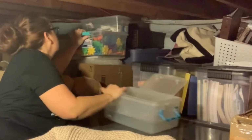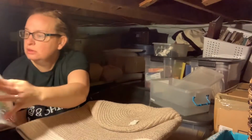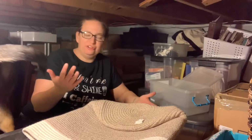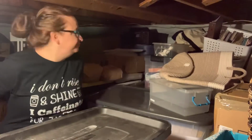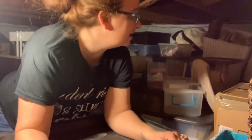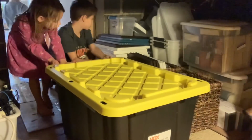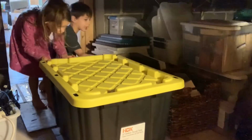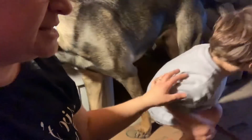Okay, here you go. Ranger, you're not helping. I think the toys got a little buried. Okay, well, your turn is to wait outside until mommy says come get a bin. Watch your head, please. This is not a place for kids. Thank you.